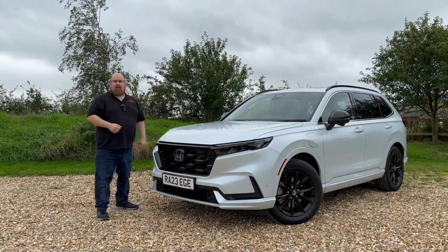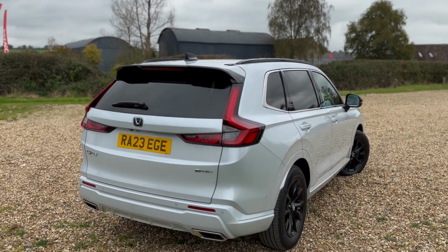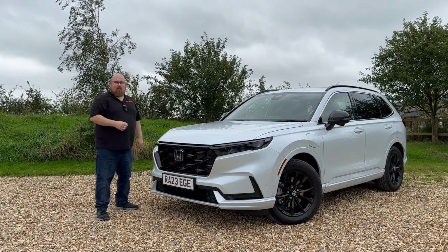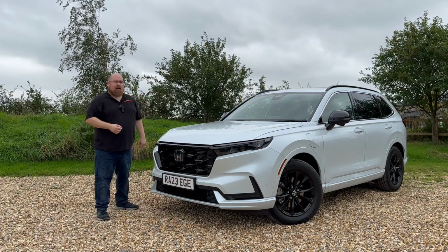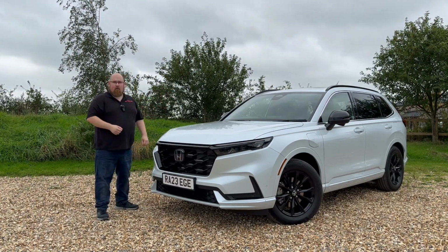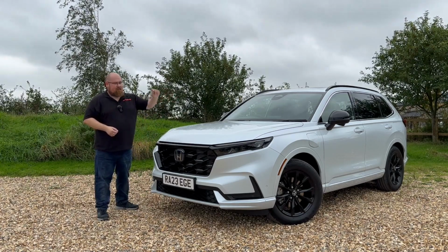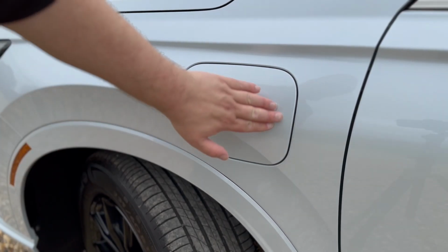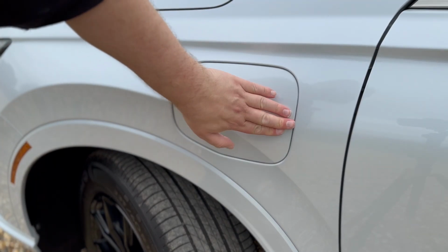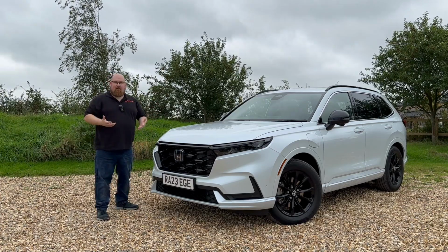At the back, we have had a redesign to the taillights, and to distinguish the plug-in hybrid from the full hybrid, we have got body coloured wheel arches, and blacked out wing mirrors on the plug-in, so that lets you know that this is of course the plug-in version rather than the full hybrid. And yes, of course, there is a charging port there on the near side front wheel arch, another indicator it is a plug-in. I actually think the new CRV is a very good looking car.